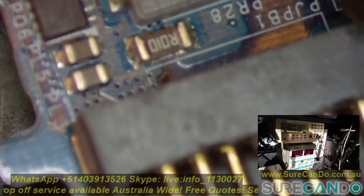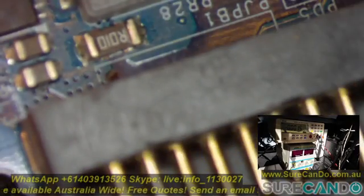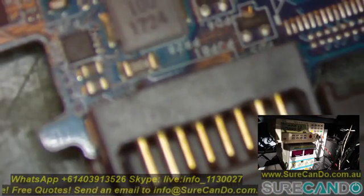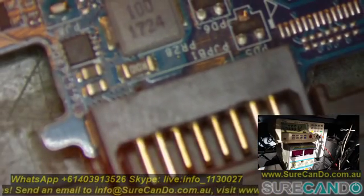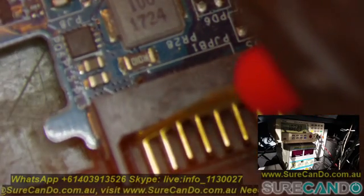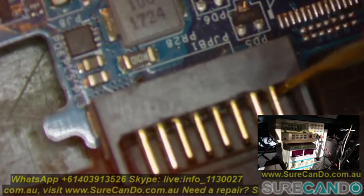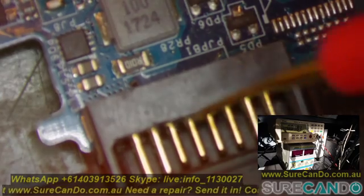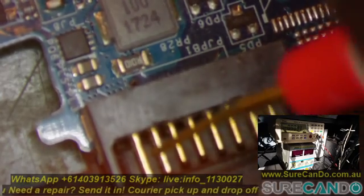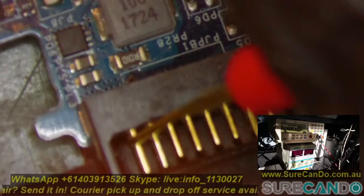I've just hooked up the battery. Let's see what voltage we read. 1.06, 0. Disconnect the charger. 0.9.